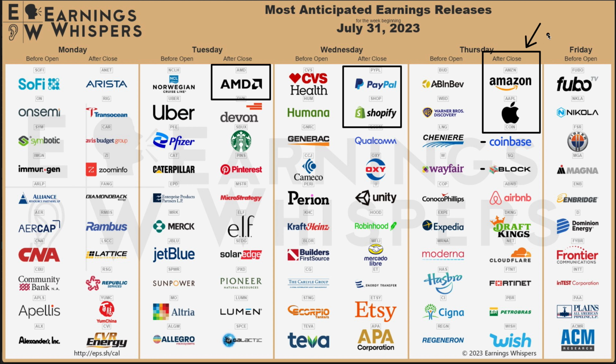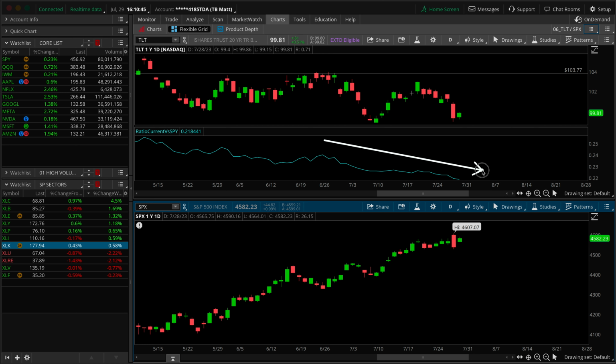Let's move along and look at some more data. How about the risk appetite charts? Obviously, the TLT got beat up on the Thursday session when foreign investors pull out to go back home and be domestic, but overall, the ratio continues to move in the downward direction, which would speak to a stronger risk appetite for equities down below.